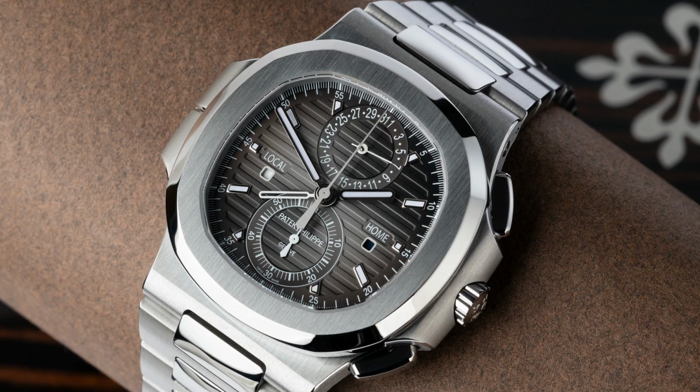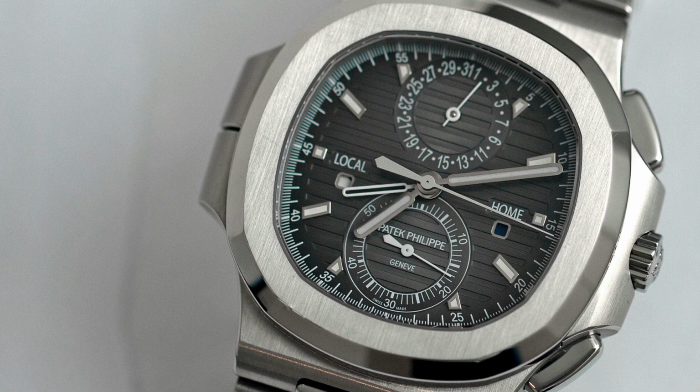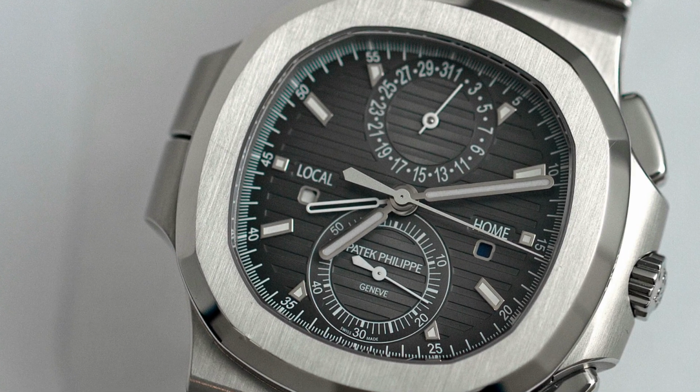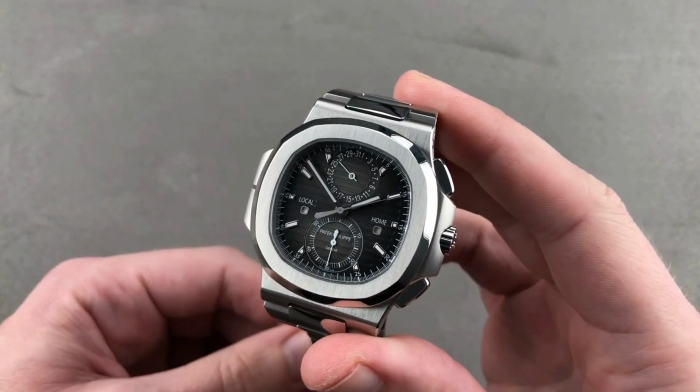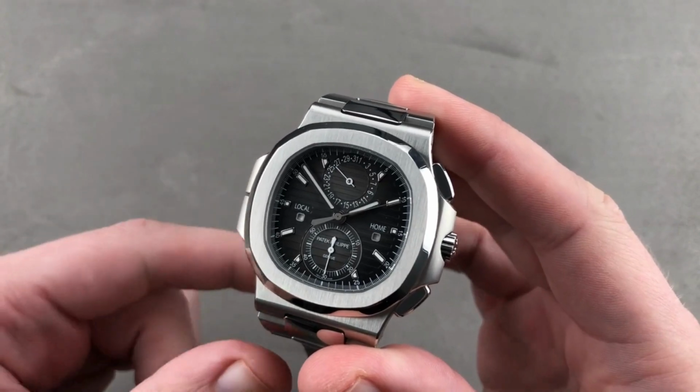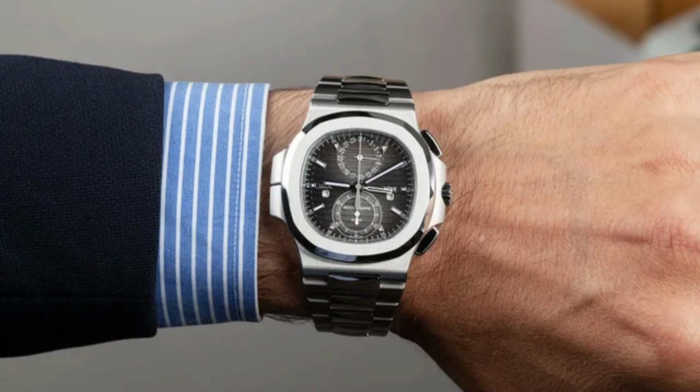In my opinion, you don't need to update this watch. As the saying goes, if it ain't broke, don't fix it. So I'm delighted Patek only changed the dial color to blue. Simply put, I believe that something nearly perfect shouldn't be changed.